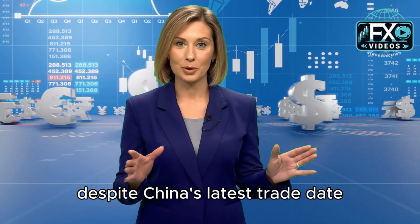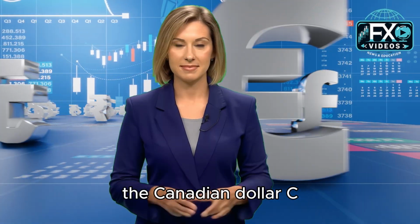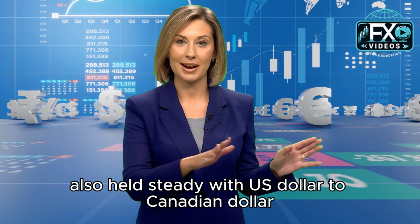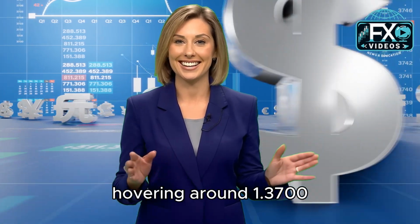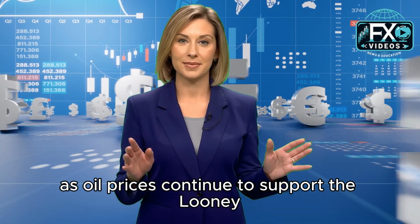On the commodity currencies side, Australian dollar to US dollar was surprisingly resilient, closing just above the 0.6300 mark despite China's latest trade data missing expectations. The Canadian dollar, CAD, also held steady, with US dollar to Canadian dollar hovering around 1.3700 as oil prices continued to support the loonie.